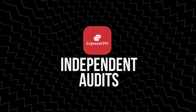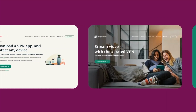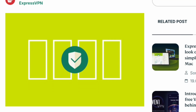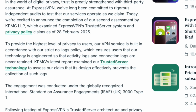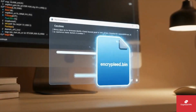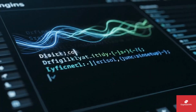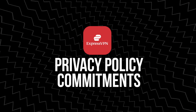Next is the independent audits. Another major part of their privacy claims is third-party audits. ExpressVPN doesn't just say trust us, they actually hire independent firms to review their infrastructure and privacy practices. The most recent audits were done by KPMG and PwC, both global accounting and cybersecurity firms. These auditors look at how the servers operate, how data is handled, and whether anything is stored that could identify users. Their reports have confirmed that ExpressVPN systems are consistent with the company's no-logs policy. While no audit can test every possible situation, the fact that ExpressVPN repeats these reviews regularly really shows that they're committed to accountability.